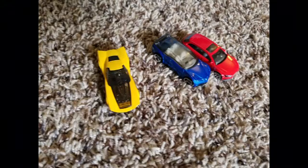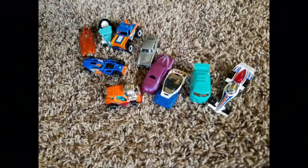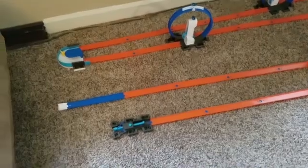So here we have ourselves 3 successful vehicles, while all the others did not even do well. So there you have it.